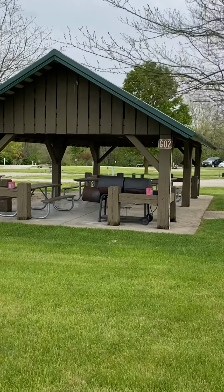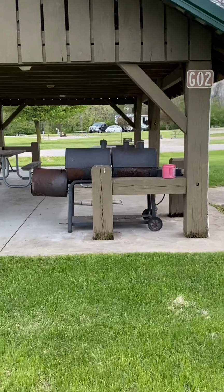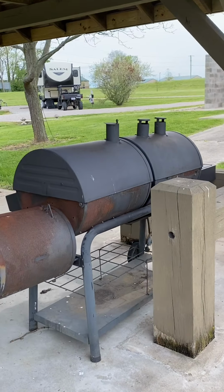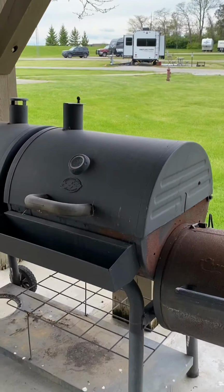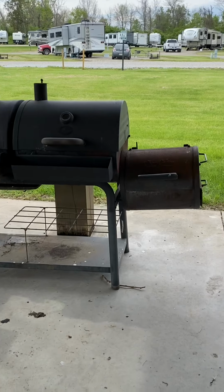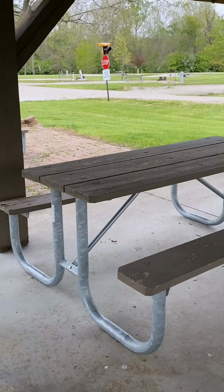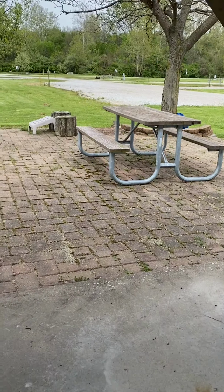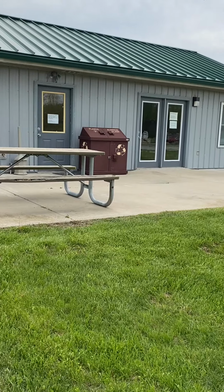So here's that second pavilion that I showed you from a distance earlier, and this has a grill here. There was a military group here yesterday for Mother's Day, having a big old cookout. So there's a big double grill that's available for you to use. Lots of tables in here for people to sit at under shade. Out here in this brick patio area, this is a little more open. There are tables out here.